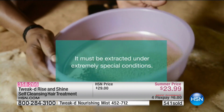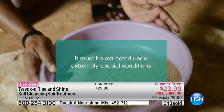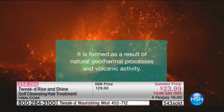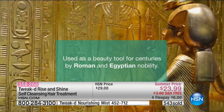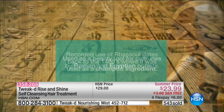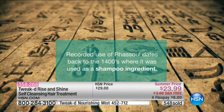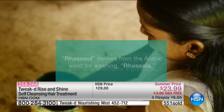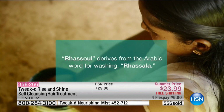It's mined deep beneath the Atlas Mountains. This is our manufacturing plant. This is why we never have massive quantities. But this ingredient dates back to the 1400s. This is their shampoo. Wow. This is what people were using before shampoos and conditioners were invented. Back to the Egyptians, they were using it. The Roman times, actually the word Rassoul equals washing.